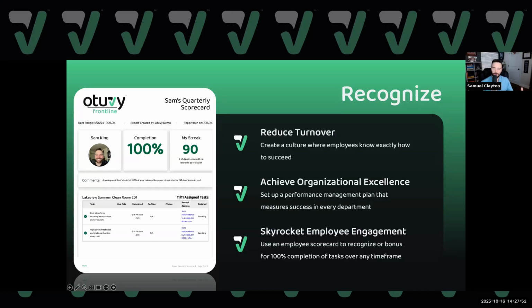Use this scorecard to also understand and help people who aren't doing so well know where they can improve. If you get the buy-in of your frontline or your supervisors to use this task tool, and even managers and executives can use this as a task tool, but ultimately it's designed for those field workers who need to showcase what is being done, how it's being done, where it's being done, and at what quality level.